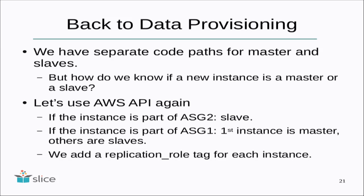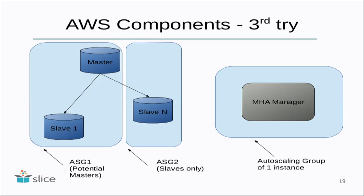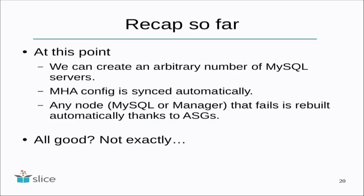So if the instance is part of autoscaling group 2, we know it's a slave. It cannot be a master. So in this case, we'll always restore a backup. And if we're building an instance from autoscaling group 1, it can be a master or a slave. But to know this, it's very easy. We can simply count the number of instances that exist in the group. If the instance we're creating is the only one, that's the master. If we already have at least one instance, it means that a master has already been created, so we're creating a slave. Okay, so this is how we can know the role of a server.